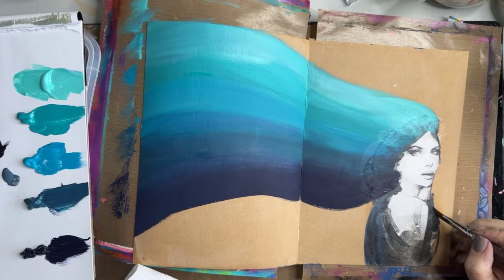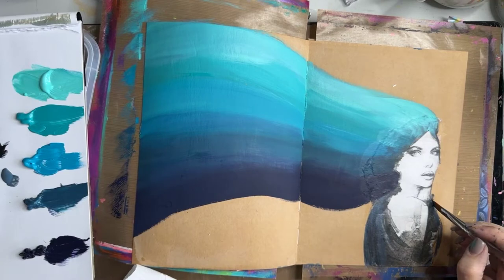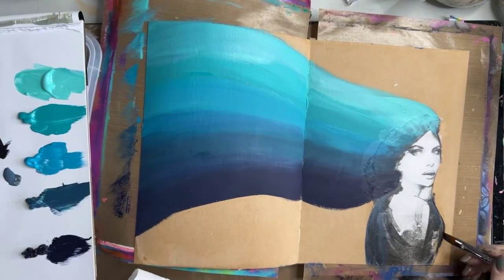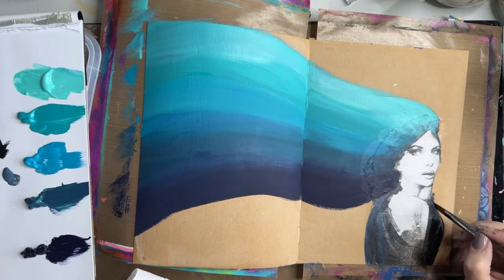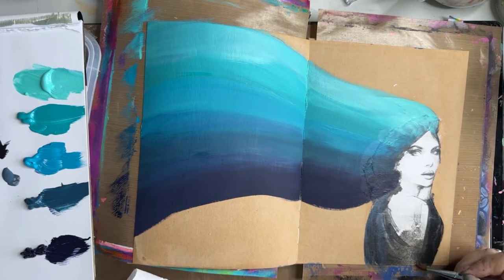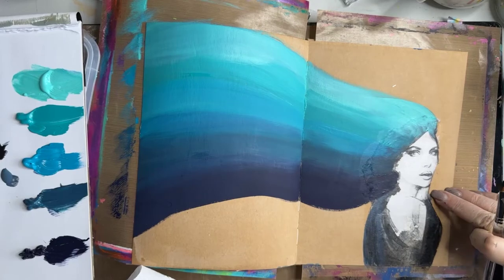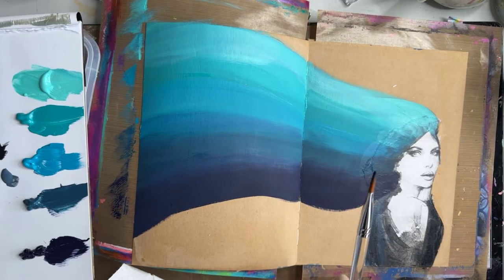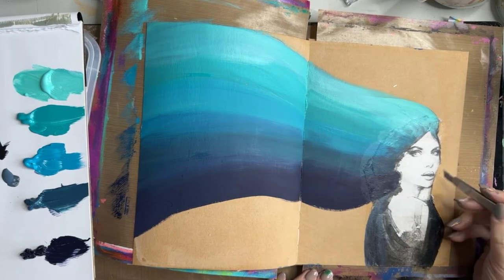Trying to make it look like it's part of the image. Oh, this paintbrush is beautiful. Did you see how nice that went on? Follow that line. Oh, I just gave her some big boobs. Boobs are good. And I might add some script sort of stamping over here in a moment as well. I don't quite know what's going on with this bit here. Could do without it, to be honest.